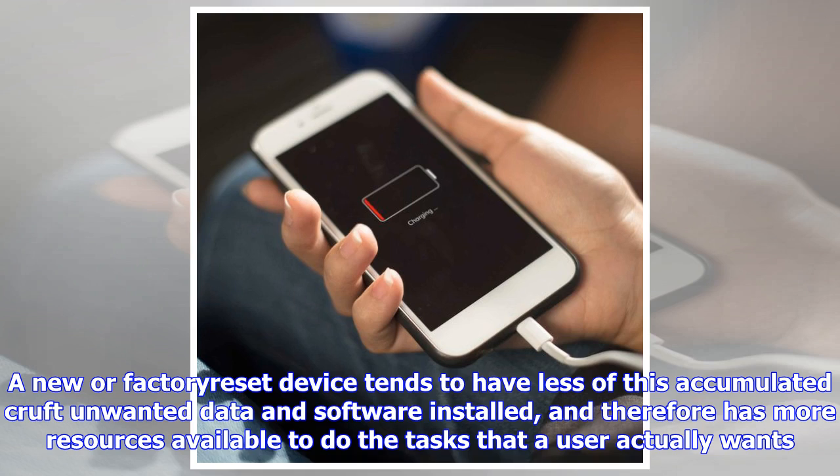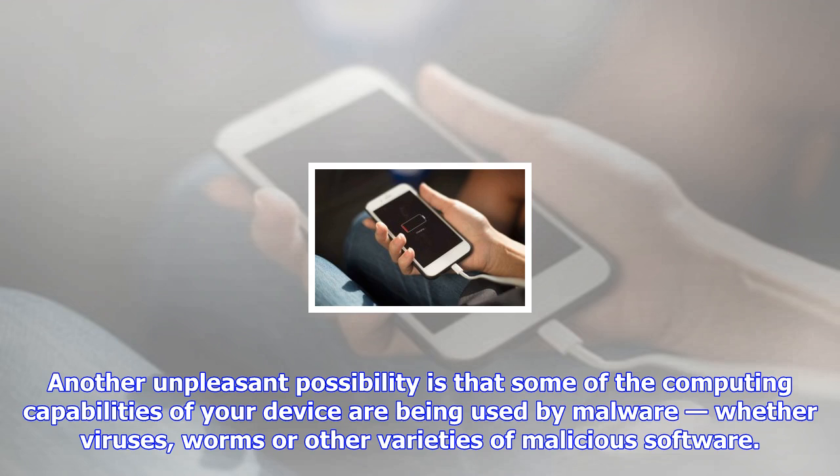Another unpleasant possibility is that some of the computing capabilities of your device are being used by malware, whether viruses, worms or other varieties of malicious software.